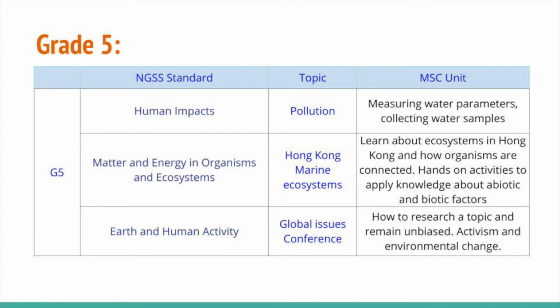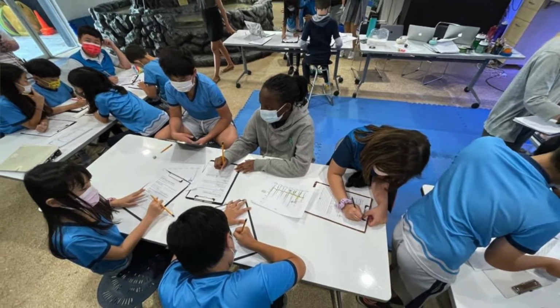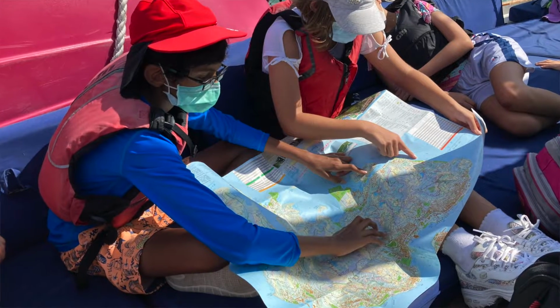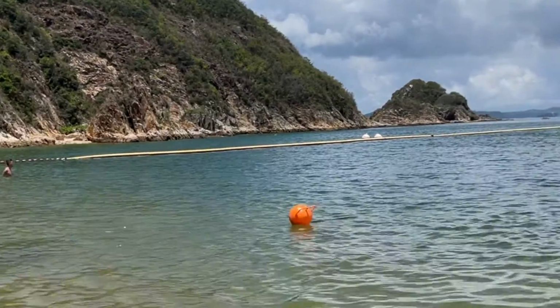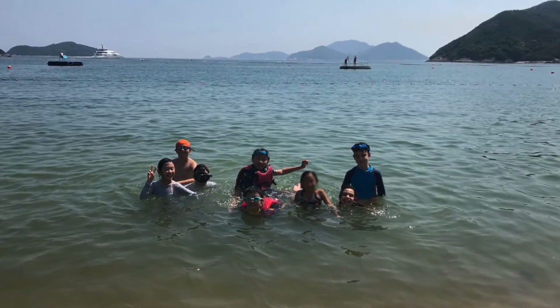Hong Kong marine ecosystems and pollution activities include building an ocean buoy that monitors the levels of salinity, temperature, and solar radiation that they then put out into the ocean and collect at a later date to practice data collection and graph making.